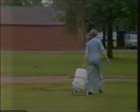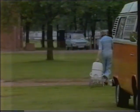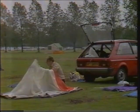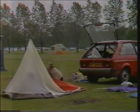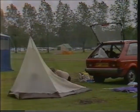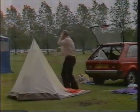This lady, she's going to get some water. You haven't got everything in the caravan. You haven't got running water. Okay, go. So collect it. I'm putting up a tent. Ooh, having a few problems. Hold it there, Peter. Looks as if there's someone inside there.